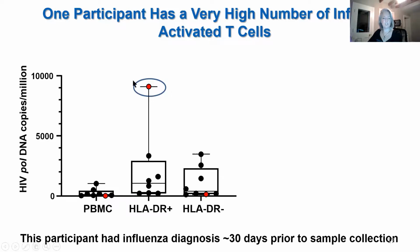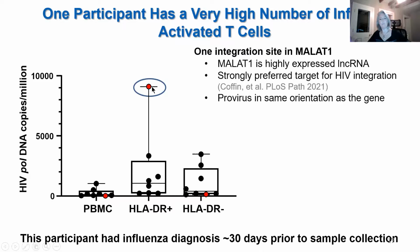So we performed the integration site assay to see if this is a large expanded clone. And when we did this, we found that almost every single integration site was identical in the DR positive cells. So it is one very, very highly expanded infected cell clone. The integration site was in the MALAT1 gene. MALAT1 is a highly expressed long non-coding RNA, so it's just one big exon. It's actually a strongly preferred target for HIV integration, and the provirus was in the same orientation as the gene.